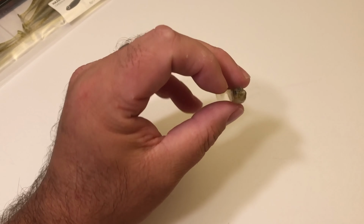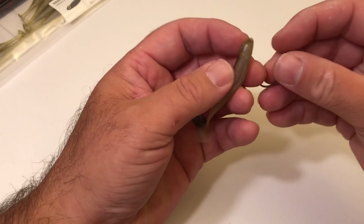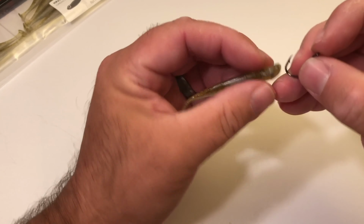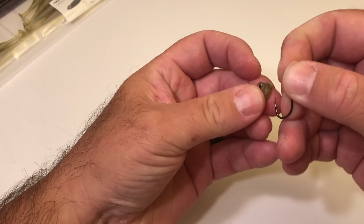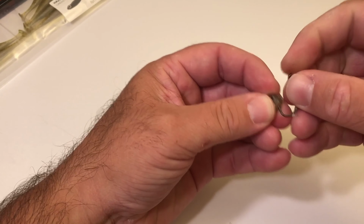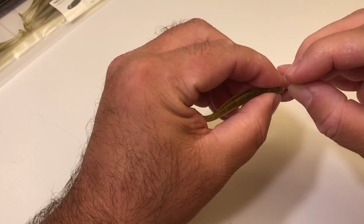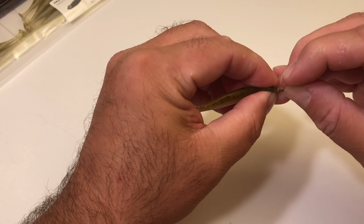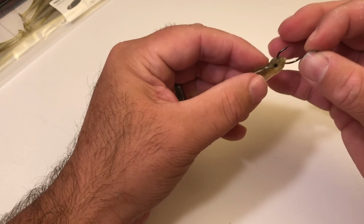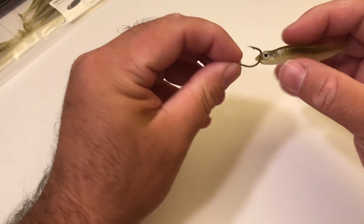Because then you can come in with your hook, okay? Let's get your hook. Look at the hole underneath. Line it up. Pinch it through the nose like you would. Through the hitching post. Voila. That baby is gonna stay on there.